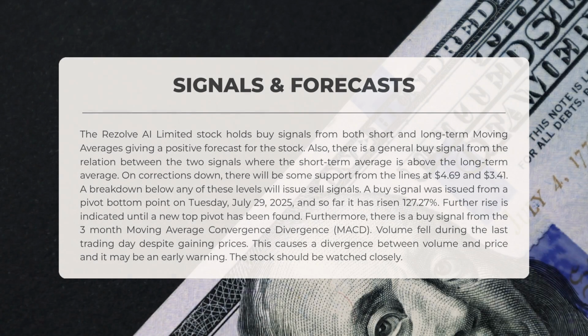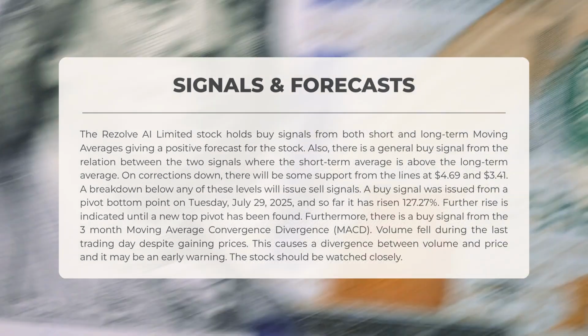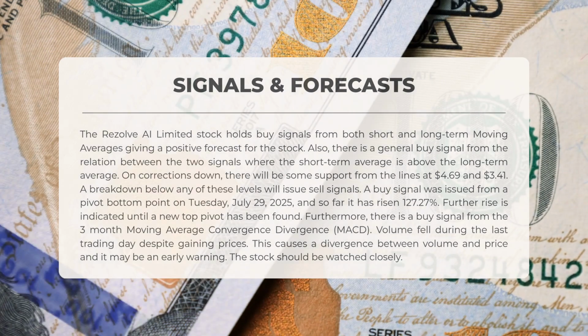The following signals have been identified for Rezolve AI. The Rezolve AI Limited stock displays buy signals from both short and long-term moving averages, indicating a positive outlook for the stock. Additionally, there is a general buy signal based on the relationship between these two averages, as the short-term average is positioned above the long-term average. In the event of downward corrections, support can be expected at levels of $4.69 and $3.41. A decline below either of these levels will trigger sell signals.